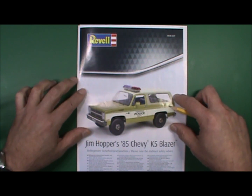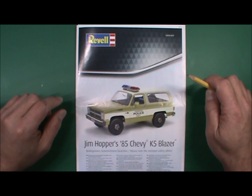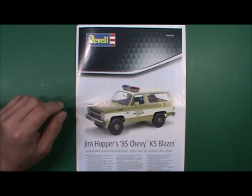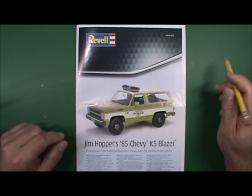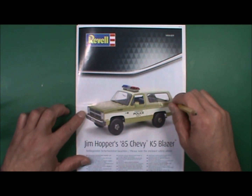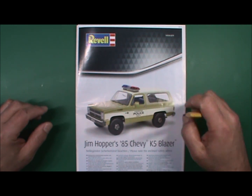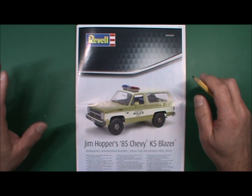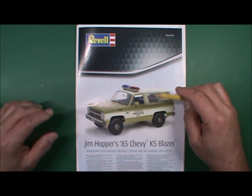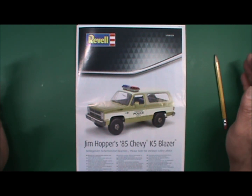So we had these. At the time, they were called the M1009, and it was a CUCV Blazer, and it stands for Commercial Utility Cargo Vehicle, CUCV. And so when I saw this kit was reissued by Revell, I said, I gotta get it. So I started the kit by opening it on, I think, the 3rd of March. And one of the first things I do with all my kits is I wash them in warm water with Dawn.